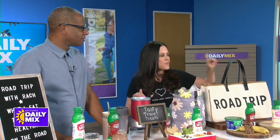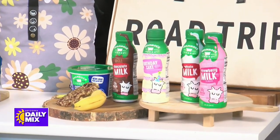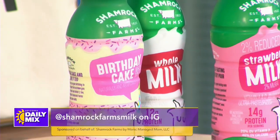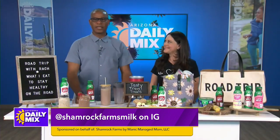And then last but not least, pull this out at the end of the day. Surprise the kids. Shamrock Farms has the flavored milks. Ooh. They got birthday cake and strawberry. And I didn't bring cookies and cream, but they have that as well. No, really? Yeah. Oh, okay. So Brad, from sunrise to sunset, you will travel. You're going to stay healthy and energized. Again, because milk is the common denominator. Does the body good. It does.